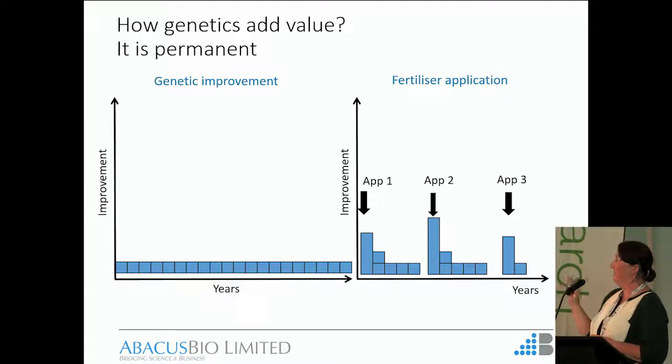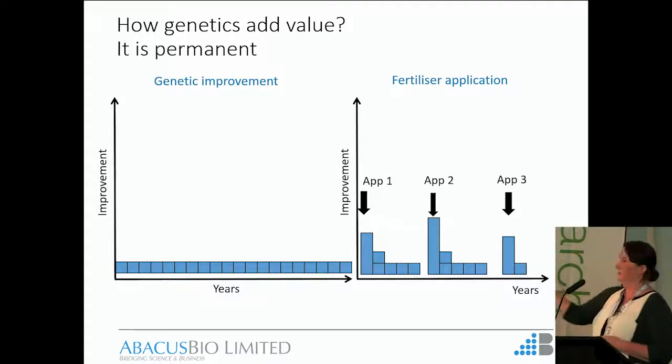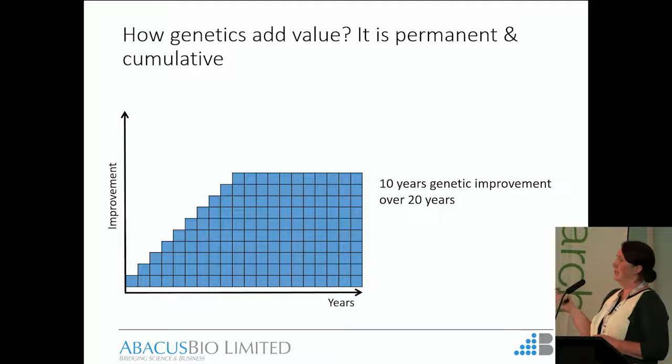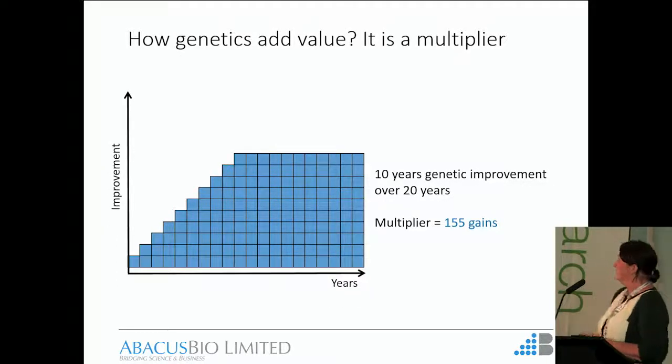So if you have 1 year of genetic improvement, which you can see on the left-hand side graph, and then you do nothing else for the next 20 years, you will still have that gain during that time. And in addition to it being permanent, it's also cumulative. So if you do genetic improvement over the next 10 years and then nothing for the remaining 10 years, then you'll end up having a number of multiple benefits. So if we have a look at that graph, and if we think that one blue square is a gain, then you can see for the 10 years with a step up and then 10 years of no more improvement, that there are 155 gains during that time.